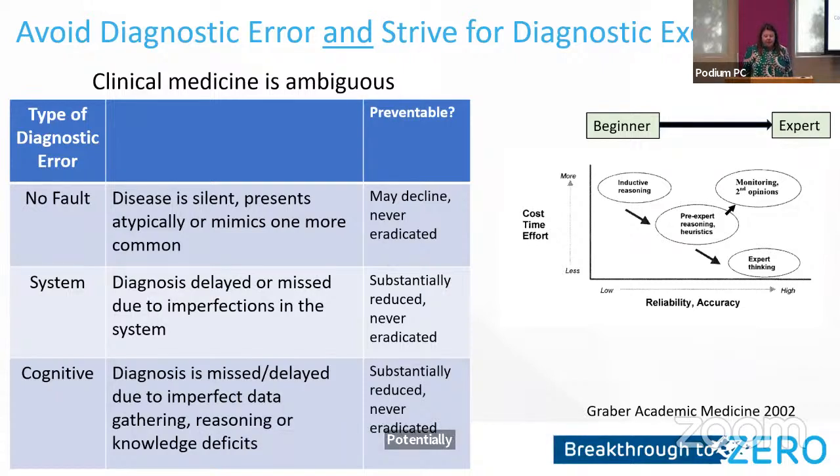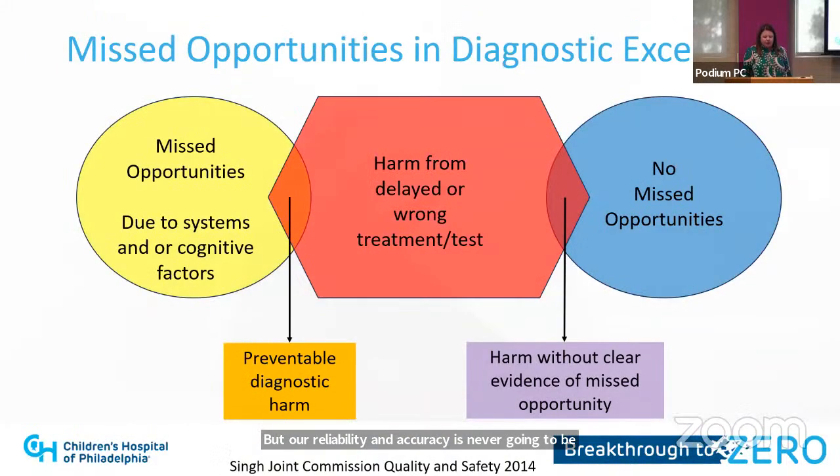And if we think through the process of diagnosis as we evolve in our careers, we do get better and more reliable and accurate, particularly for the common diagnoses, and it costs a lot less cost, time, and effort as we move from beginning to expert. But our reliability and accuracy is never going to be 100% if we just rely again on our reasoning alone. And so again, that's where this concept of missed opportunities in diagnostic excellence is not just thinking about error, but where are the opportunities where perhaps we had delays and maybe there wasn't even harm. So missed opportunities, which could be system or cognitive, may or may not contribute to harm, but we want to look at all those missed opportunities to think through how we can prevent them. How can we prevent diagnostic harm?